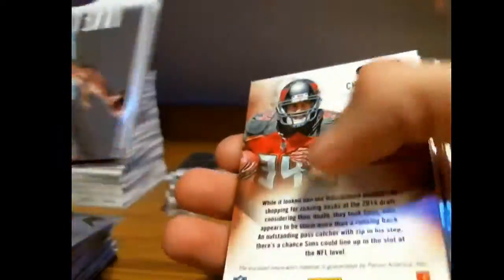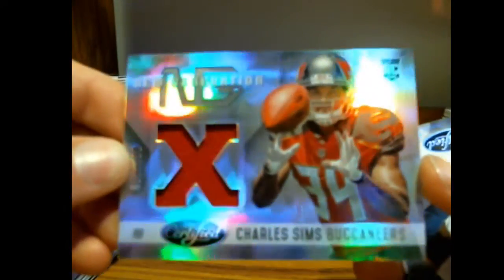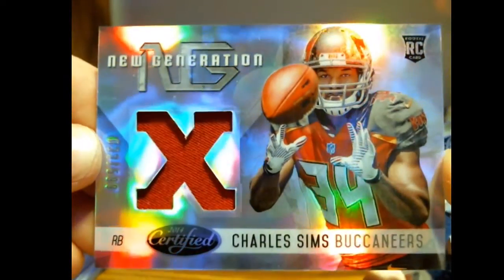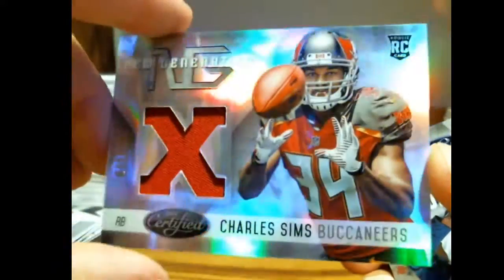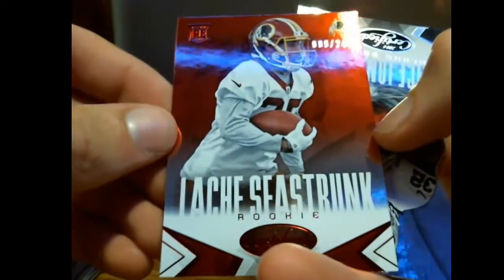Sammy Watkins, retro rookie. All right, and we've got a Charles Sims out of 599. Charles Sims for the Buccaneers. Charles Sims. Nice red patch. All right. For the Buccaneers. All right. Out of 999, LaMarcus Joyner. Out of 249, Lake Seastrom.